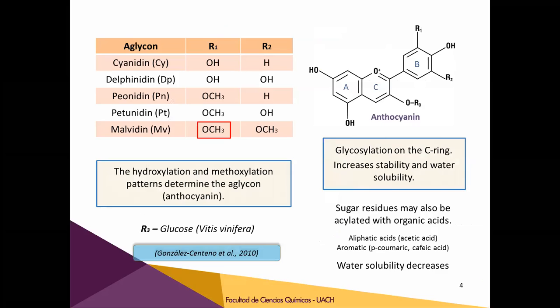We can see on the top right a general structure of an anthocyanin, and the hydroxylation and methoxylation patterns. We can see here R1, R2 are going to determine the aglycon and the anthocyanin that we have. We have a key R3, and that can be a glycosylation on the C ring. This glycosylation increases the stability and water solubility.